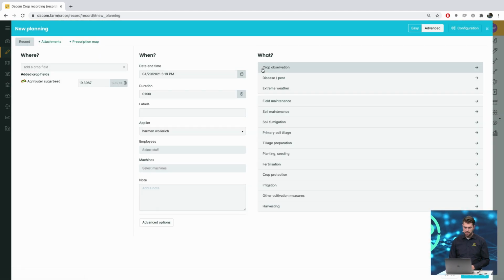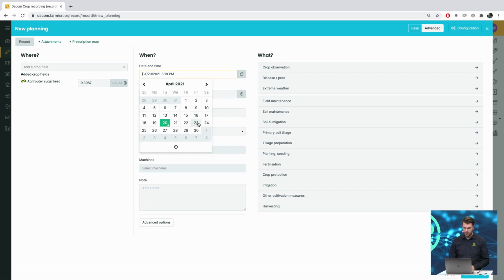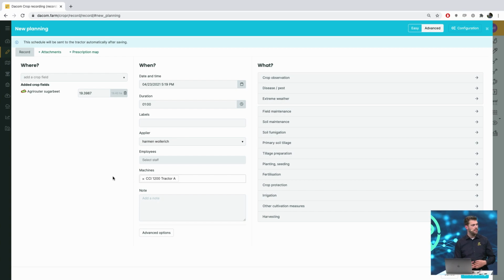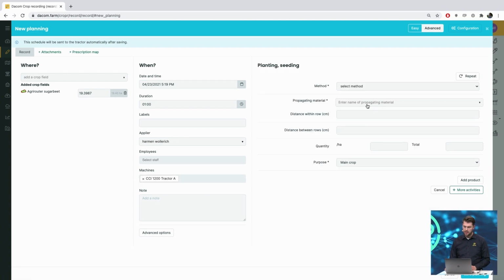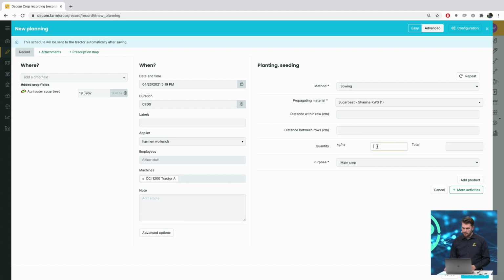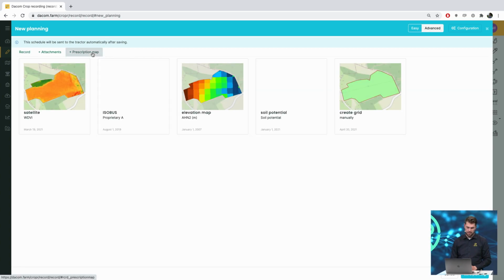I go to planning. I say, okay, which date do I want to do that? For which field? That's important. And then it's important to select a machine. So this is the data connection through agrirouter where the information is going to. Then we do the method, saying, okay, we want to sow. We have to select a material because it's also automatically recorded. I say a quantity. And then I go to prescription map.